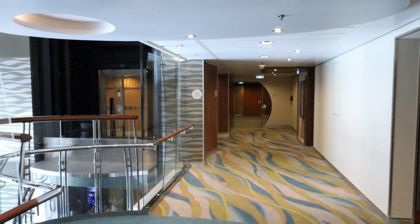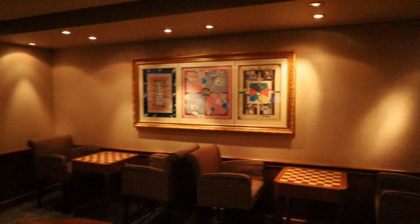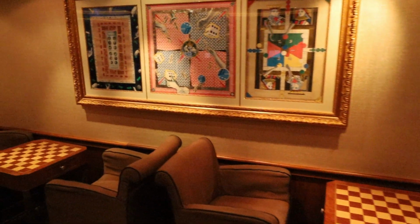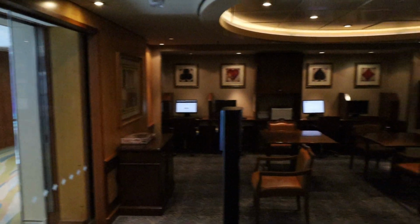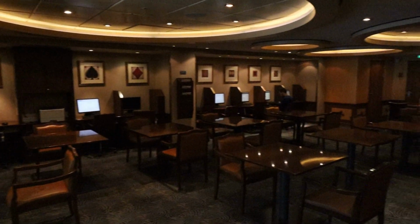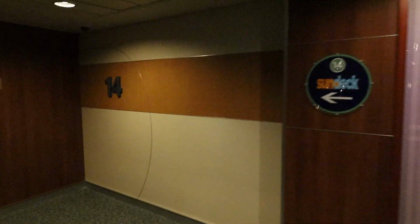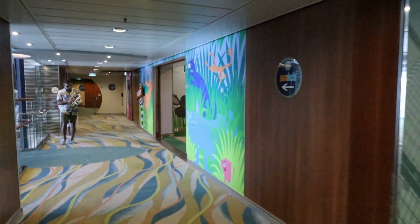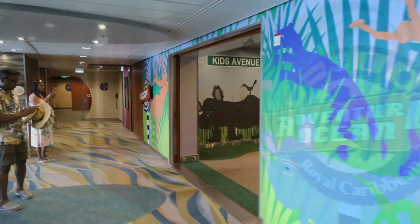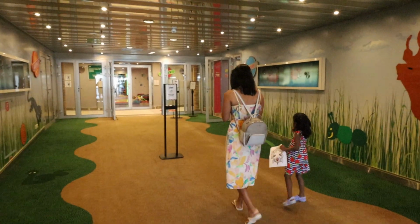All right, now on deck 14, we will start right here, which is the card room. Okay, and after a long walk, I am on the other side of deck 14, and this is where you will find Adventure Ocean. And this is the kids zone. And I will take you in and get as much as I can.